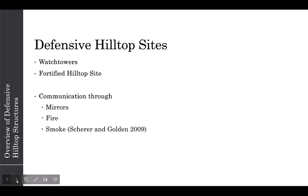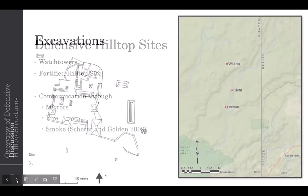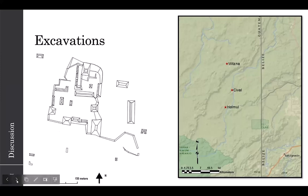Although the position of these complexes on large hills indicated their potential as observation and surveillance points, watchtowers were specifically designed for surveying the landscape. They also served as locations for conveying long-distance communication. Watchtowers were also occasionally built as secondary things on the top of these hilltop sites.